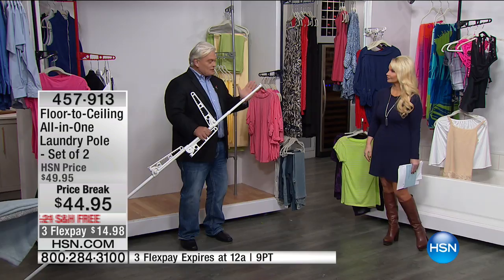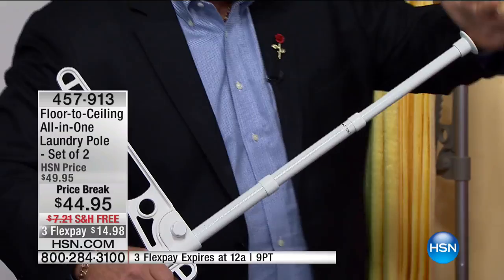Actually, I'll show you how to put it together, because you think, how do you do it with no tools? It's actually really simple. It comes in three sections, you pop it together, and you slip on the arms. And then there's this compression pole. They call that a compression pole, Connie. That's how it pins it between the floor and the ceiling. And then you can adjust it here.